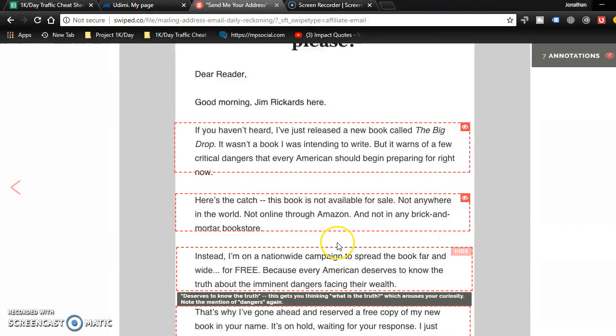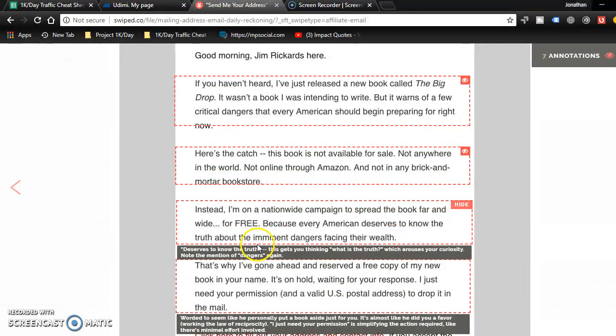Now I'm finishing off with, it sounds awkward, but I'm just finishing off with where I started right here. So I'm going to start from the beginning. "Here's the catch. This book is not available for sale, not anywhere in the world, not online through Amazon, and not at any brick and mortar bookstore. Instead, I'm on a nationwide campaign to spread the book far and wide for free. Because every American deserves to know the truth about the imminent dangers facing their wealth."